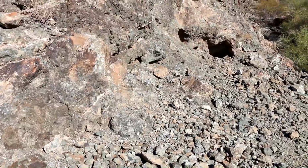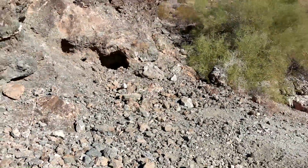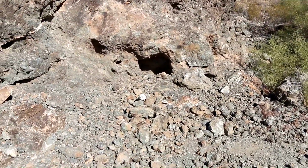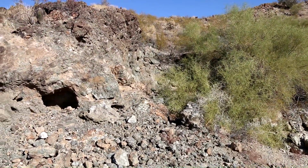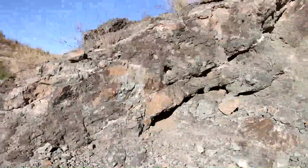I'm not sure what exactly they were after, but we're in this kind of volcanic rock here, and it's been chipped away and kind of blown away. And the mine shaft is just right there. Or at least one of them, I should say, because there were actually many different entries.